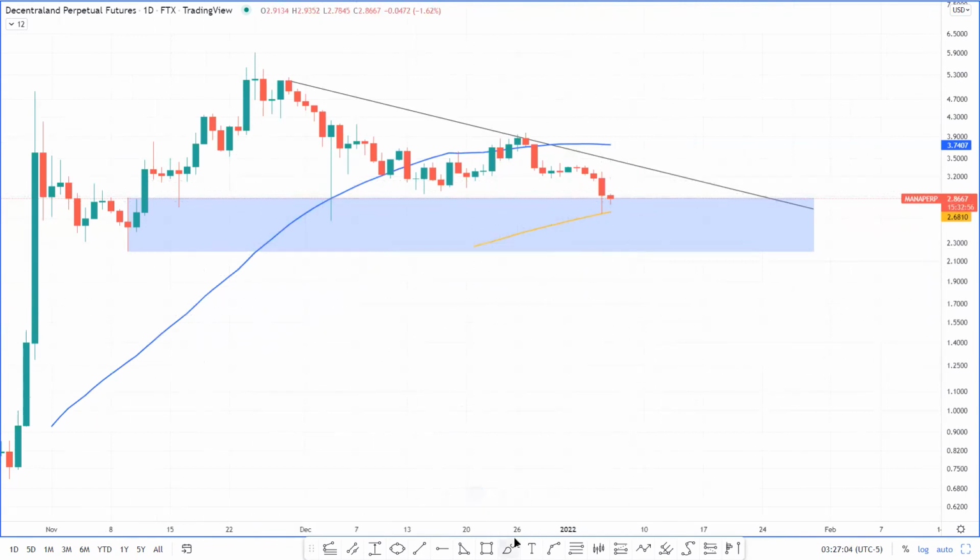Maybe a pullback to this upper trend line seems likely, but it all depends upon what Bitcoin is going to do. Right now, I think Bitcoin needs to sweep or at least retest the December 4th crash. If we do that, then I think there is a good chance Bitcoin will see some sort of uptrend. In that case, I'm expecting a lot of altcoins, including Decentraland or MANA, to see a bullish outlook.